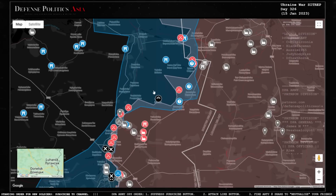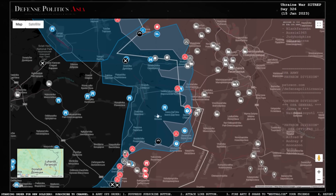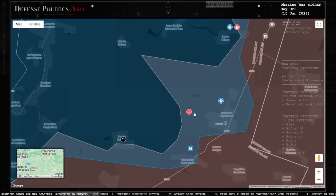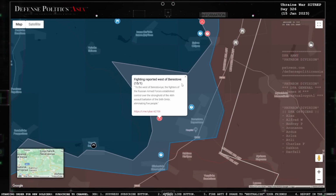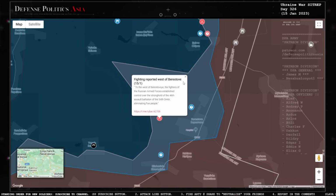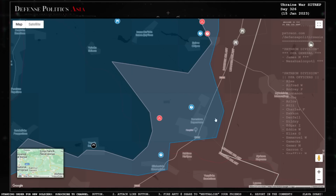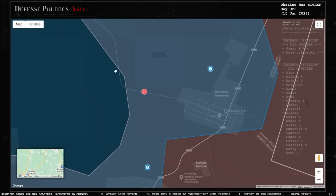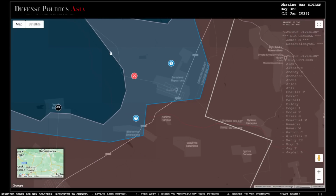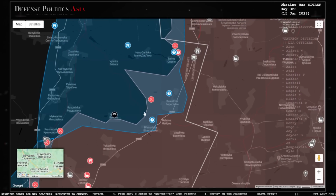Moving to the Seversk front. So at the Seversk front, we are around here now. There is fighting reported west of Berestove. This is the first time we have some inclination of where the fighting might be. Berestove is around here, and to the west of it, so it's probably around here, north of Bilohorivka. That helps to shape the front line a bit.